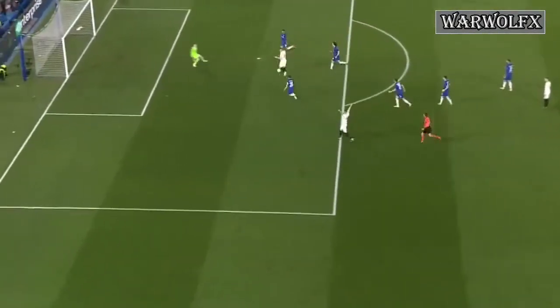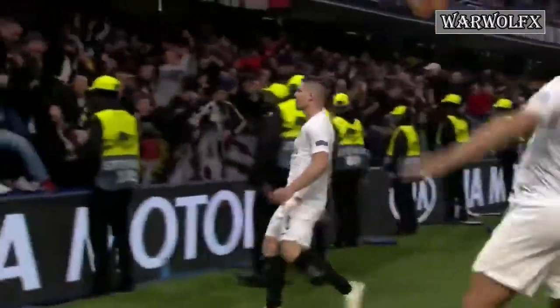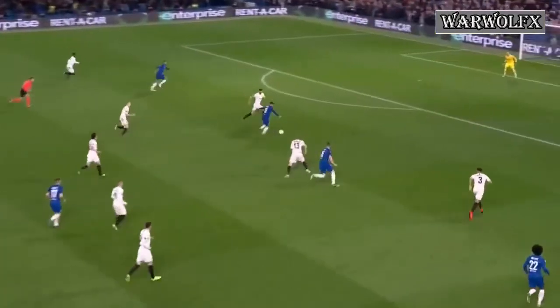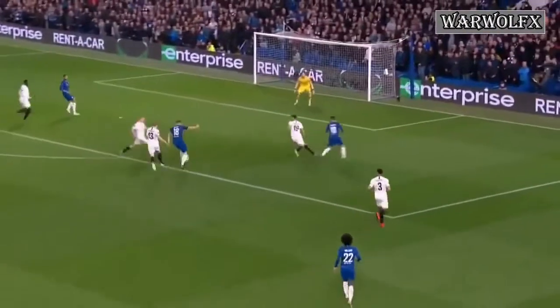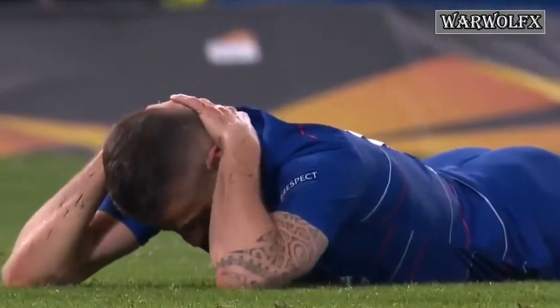Luka Jovic into double figures in the Europa League. All square. What a cool finish this is, though. He's one-on-one with Kepa, and he just sends this game to extra time. But here's Hazard looking for an immediate reply. Giroud! Opportunity. That is a really good opportunity.